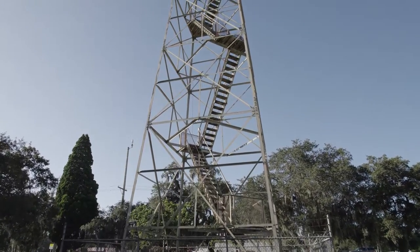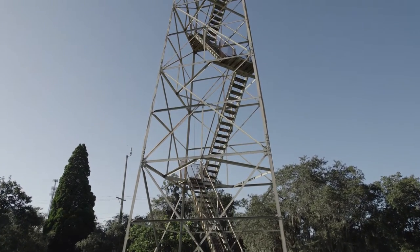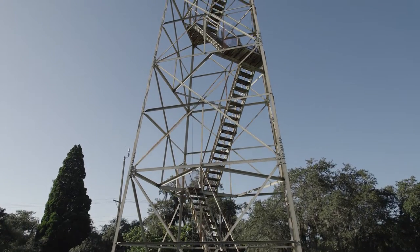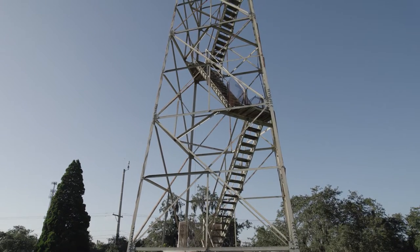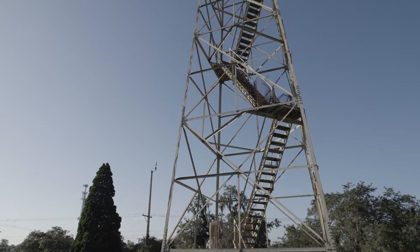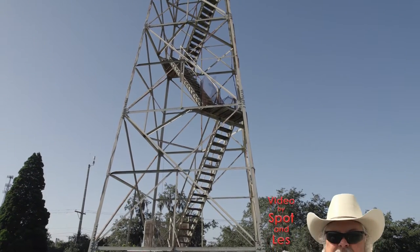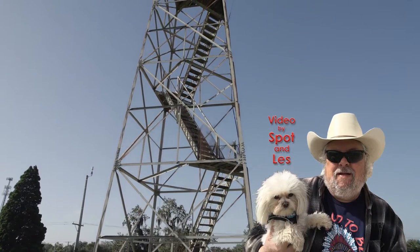This is a story, a video, on Florida fire towers. There used to be 4,000 such towers in the United States. Now there are fewer than 900. Florida has 160 still standing. Only a handful of them are still being used. You can actually buy them, and you can buy the spot they're on if you want to sleep up in the stars.